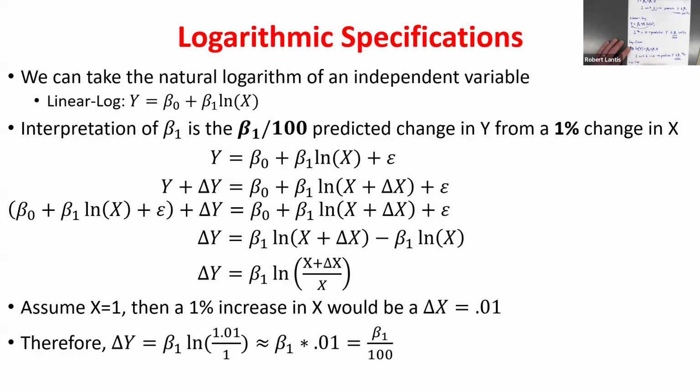And then the only other one that we have would be a log-log model. I didn't leave myself a lot of room, so I'm just going to switch over here. There's something else I want to show you that's relevant. Let's say I take the natural log of both. Well, now what's the interpretation of beta 1? A 1% change in x is going to cause my predicted y to change by beta 1.